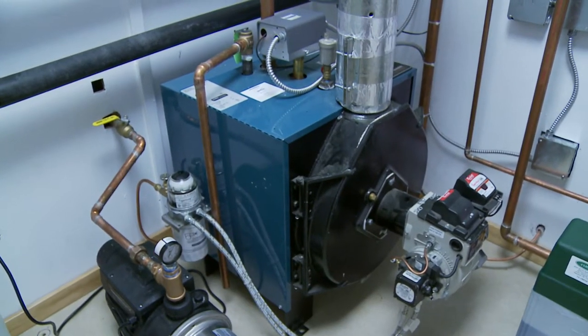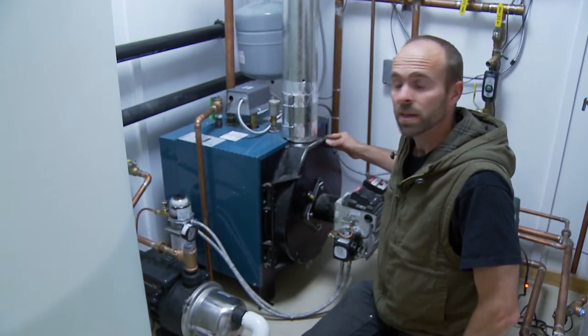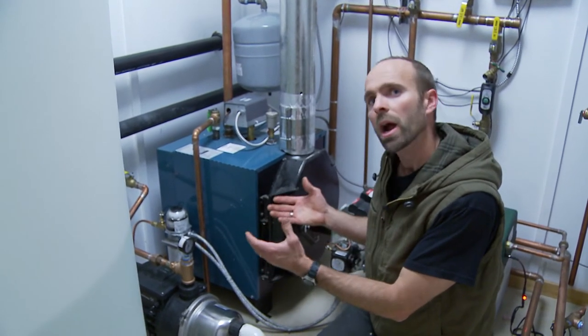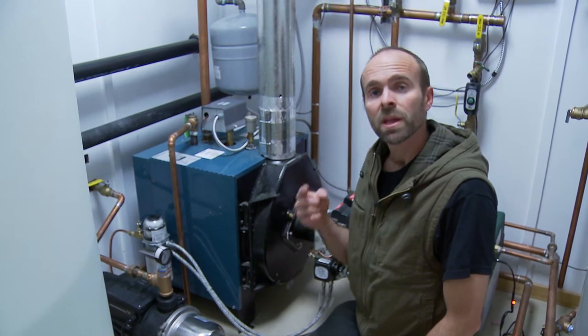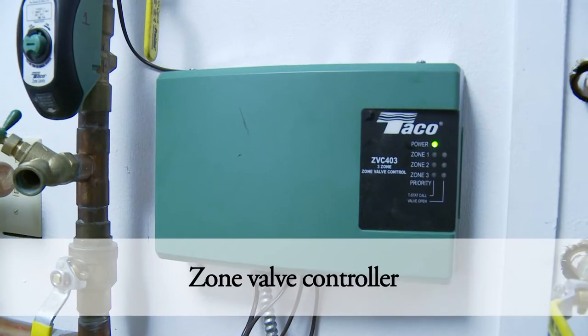So this is the boiler. Its sole function is to burn fuel from the fuel tank and keep a volume of water hot at all times, however we want to use it. In our case, we want to use it for two purposes: space heating the house and our domestic hot water.